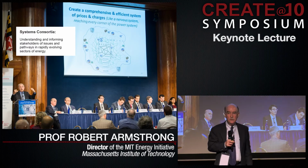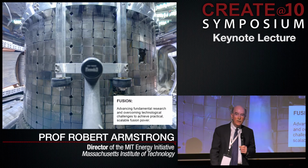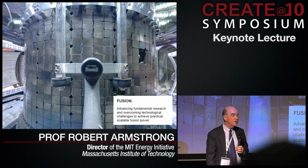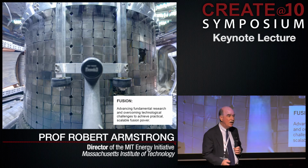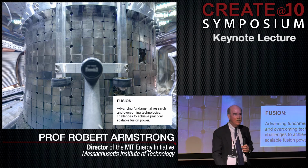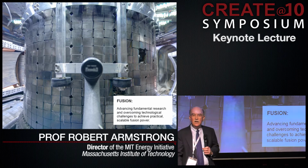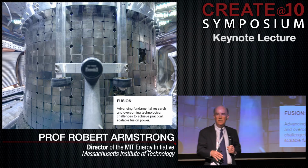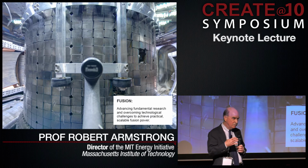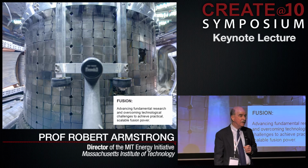Last example I'll give is one of nuclear. This is a group at MIT led by Dennis Whyte, our Plasma Science and Fusion Center, looking at fusion. And could we do fusion cheaper and sooner than probably everybody in this room thinks is possible? They use the same physics as is used in the ITER program, the big fusion reactor that's being built outside of Marseille.